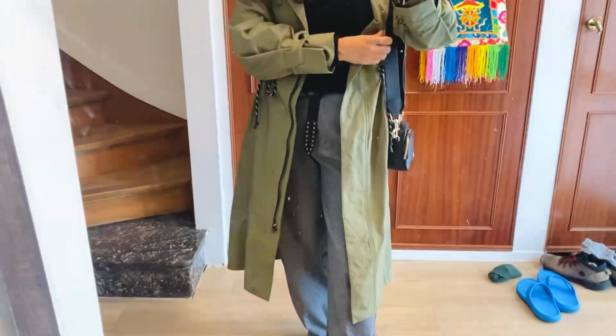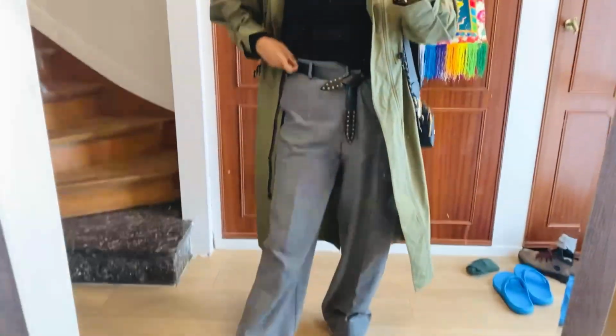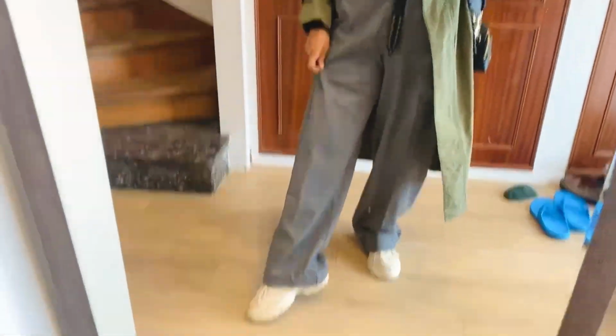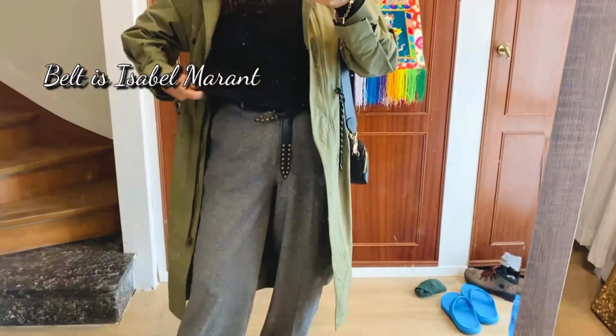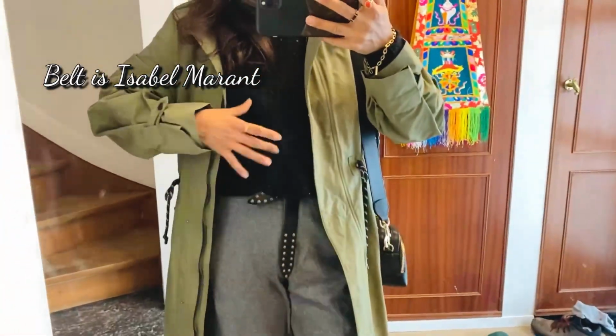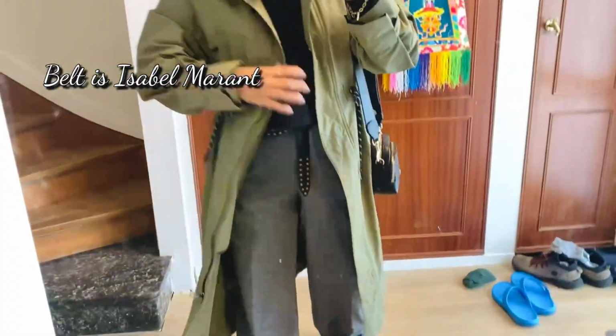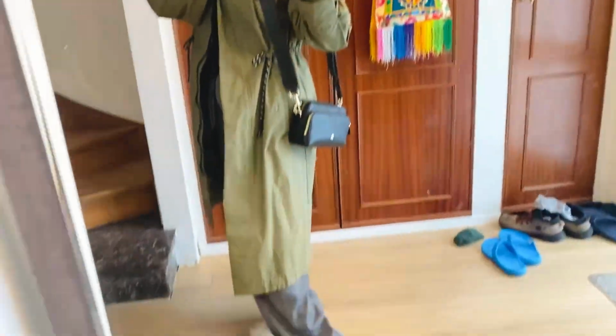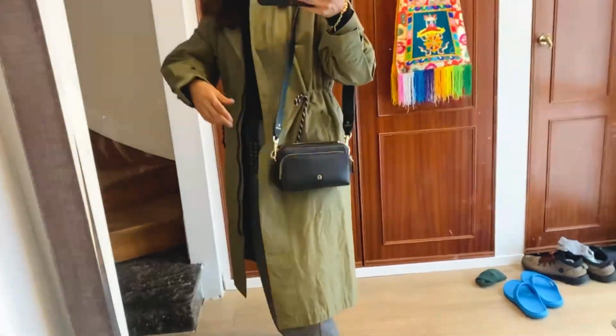This is the outfit of the day. We are already ready. I'm just wearing a Massimo Dutti wool pant, and then I'm just wearing a jumper, black jumper. I'm wearing a body inside, and this is a kind of a raincoat from Zara, and my Agner bag.